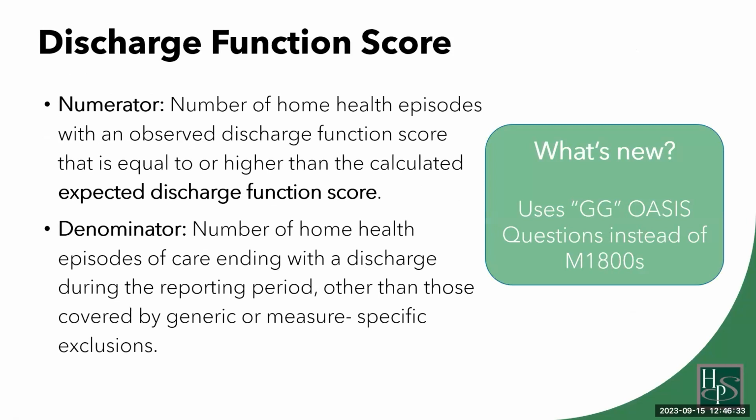The last item, which is the one that should be the most eye-opening to you, is the discharge function score that I said will be replacing the total normalized composite change measures in self-care and mobility. The total normalized composite change measures currently, again, are based on the M1800 items. This discharge function score will be based on the GG items from your OASIS.